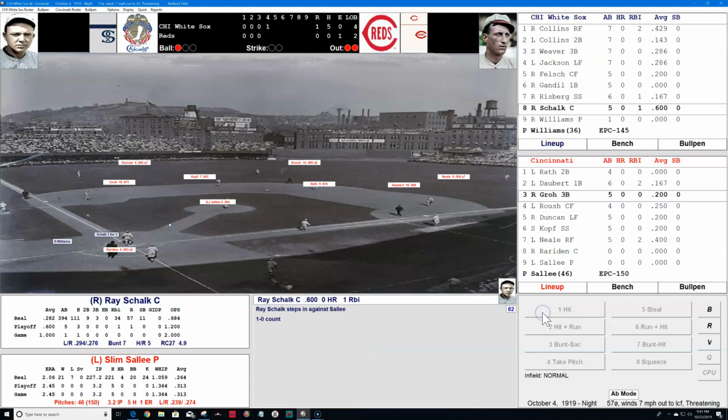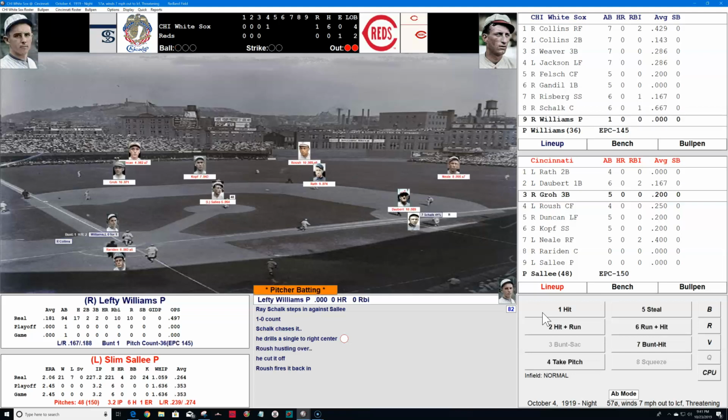Here's the pitch to Schalk. Drills a single to right center. The inning will continue. Roush had to cut it off and fire it back in. Schalk holds at first base, and now here's Lefty Williams. He's 0 for 1. Can Williams continue the inning here?